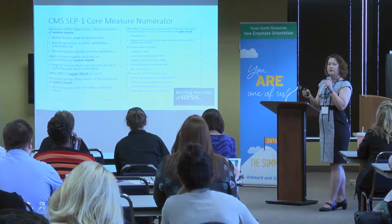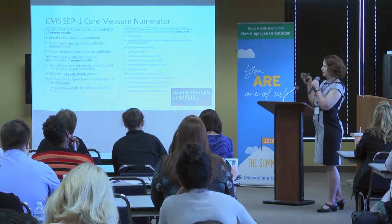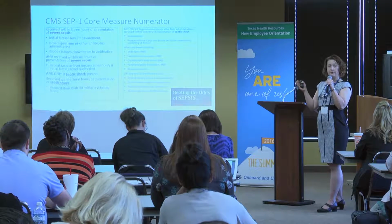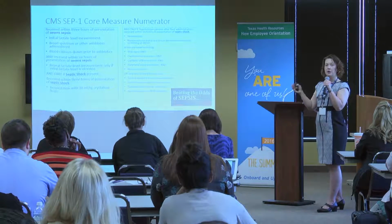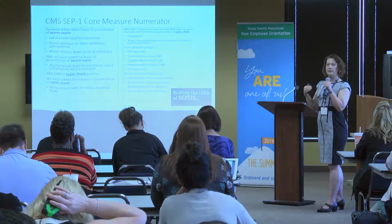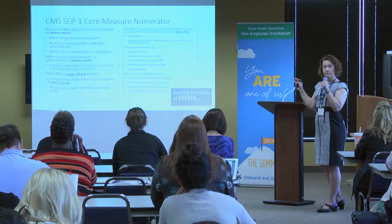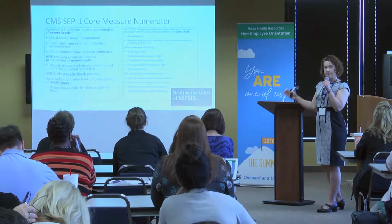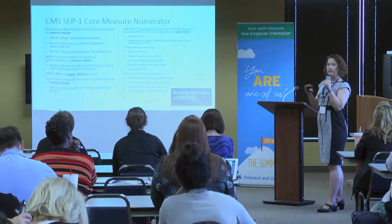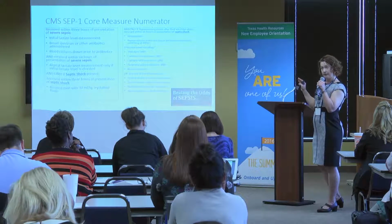So CMS took that great body of knowledge and they have put it into their SEP-1 core measures. With the sepsis core measures, they are using severe sepsis, and they are using septic shock. We know that this year they have changed some of the definitions of sepsis, but CMS is not going to change this anytime soon. They're going to let these hold for now, and then they will continue to look at the evidence as it comes out to see if there's anything they need to change. So these are going to hold for a while. We know that CMS is always in discussion about what they change or not change. Not right now. This is good.